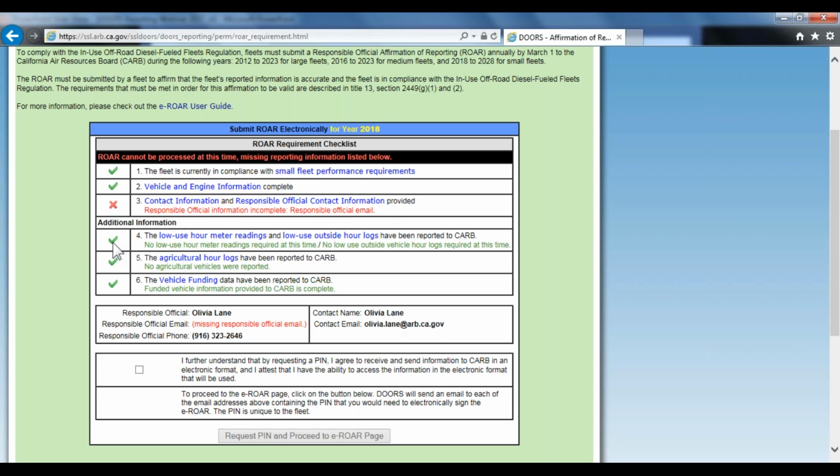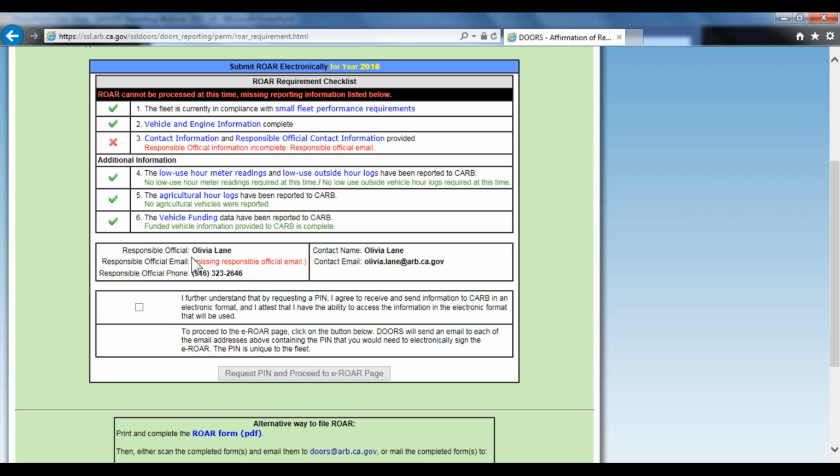It also looks like I'm good on my hour meter readings and my ag hour logs, because I don't have any vehicles designated as agriculture. I'm also good to go on my vehicle funding information. If you didn't fill out any of that funding information and it comes to annual reporting time, you'd have a red X here, and you'd need to go and fill that out. It also says right here what I'm missing, the responsible official email. So I'm going to show you how I can go update that now, that way I can submit my ROAR.